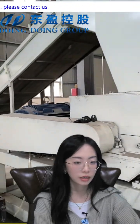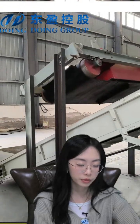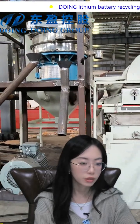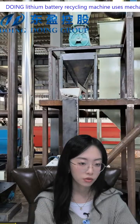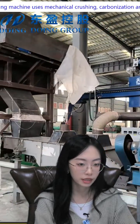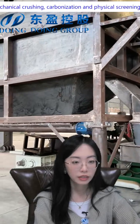You can come here, and you can also compare different manufacturers, different companies, to see their technique, how many employees they have, and the size of their factory, and what kind of devices they build. Some manufacturers say they are manufacturers, but some devices are also bought from other companies. You can see here.